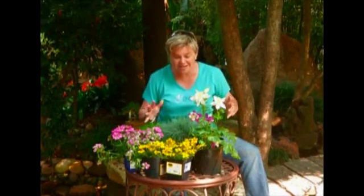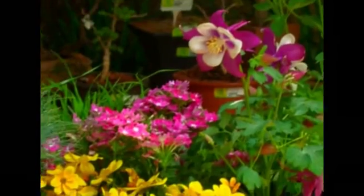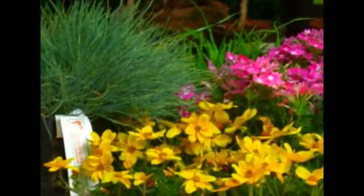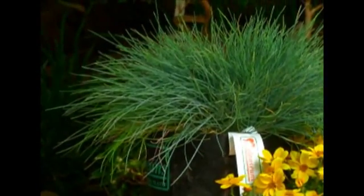So here's a combination of some of my favorites that I just love. If you're wanting that soft look or just to brighten things up, try some of these guys because they really are going to do wonders in your garden.